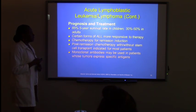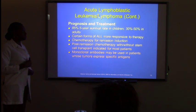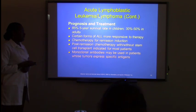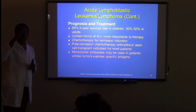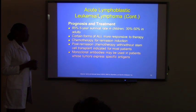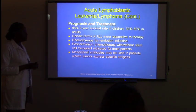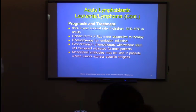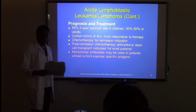Now, 85% 5-year survival rate in children, 30 to 50% in adults. They do have certain forms of ALL, just like I told you, acute leukemias have different subtypes. But the goal here is to get them into a complete remission. Now I do have some information that I want to give you as a side note. I apologize, I don't have a board to write on, but I need you to write this down.